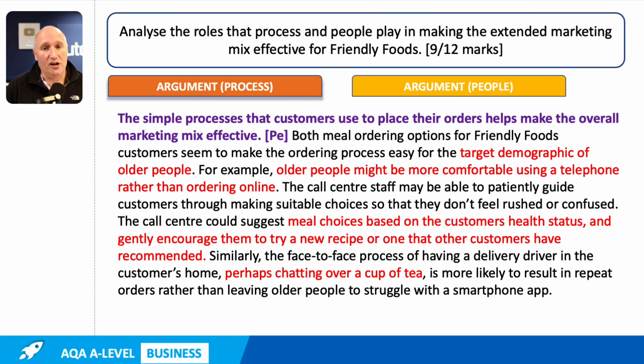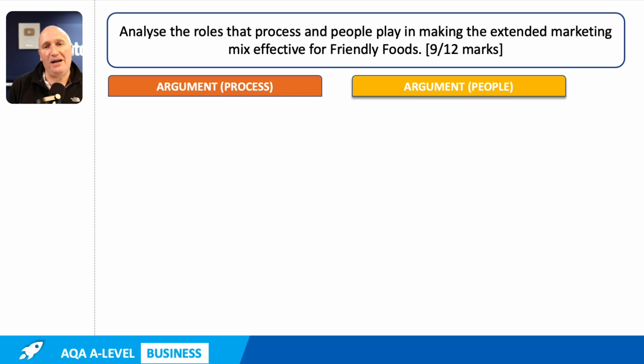So rather than saying choose products, why not say meal choices? Routing the answer in the case study. And then I've added in, didn't need to, this little line, perhaps chatting over a cup of tea. Why not? I have this vision of the delivery driver sitting down with Gladys and saying, how are you doing? How are you doing? Now, can we get on to your next order, please? Anyway, that's the process. Now let's move on to the people argument.